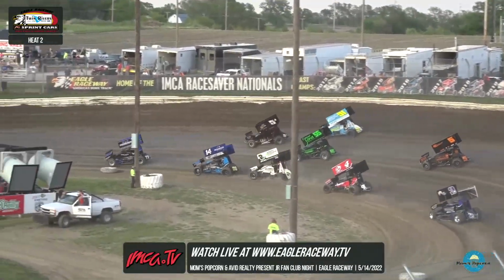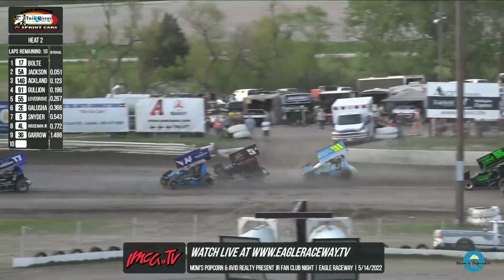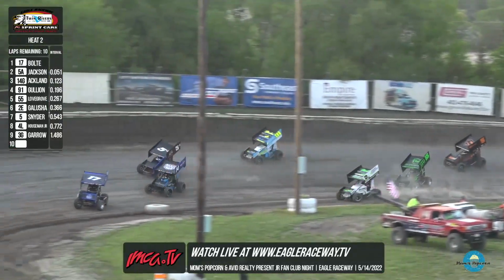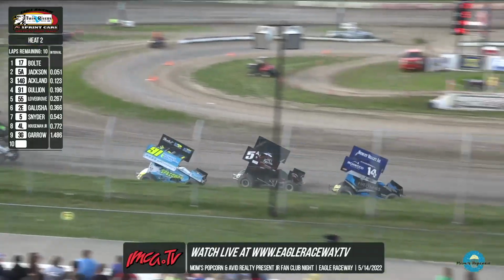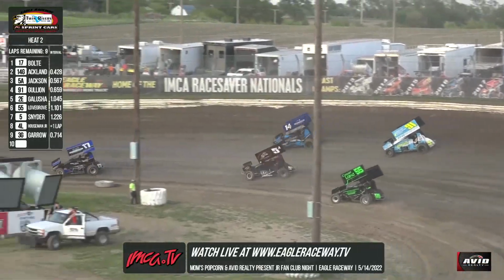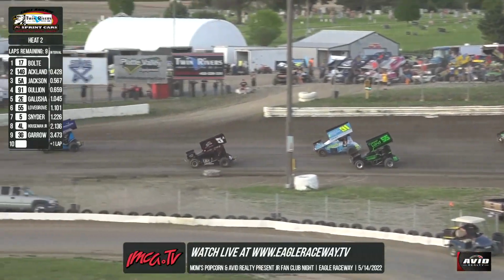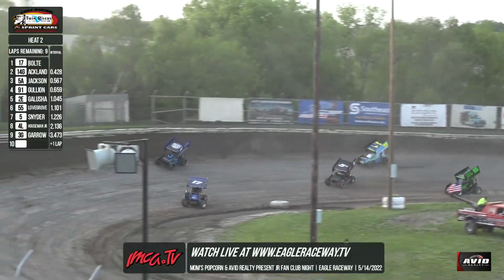Bolte to the bottom side, a 1 and 2. Jackson working the high line, and here comes Gene Acklin. The 14G on the move early. From inside row 2 up to 2nd, Adam Golian in the 91, right in the mix as well. Doug Lovegrove on the bottom side, but lap number 1 goes to Bolte as he'll work the bottom in 3 of 4. Gene Acklin working the high line.